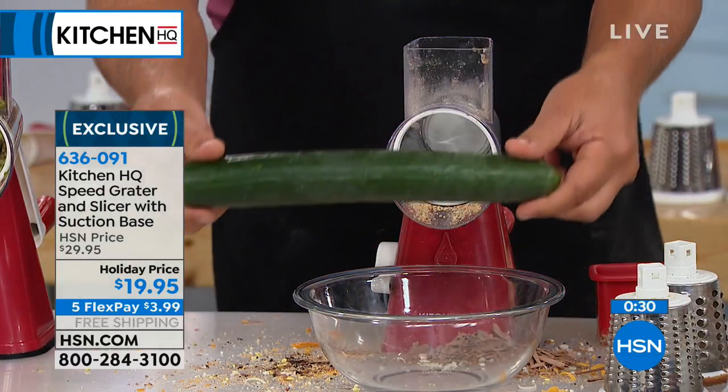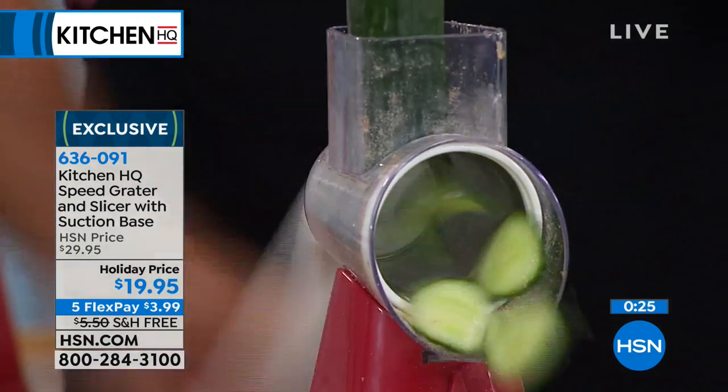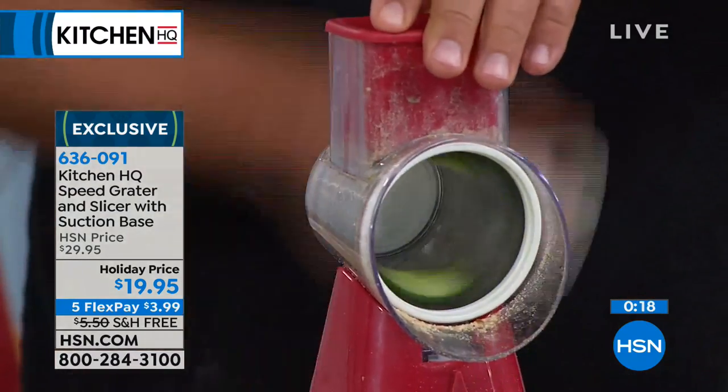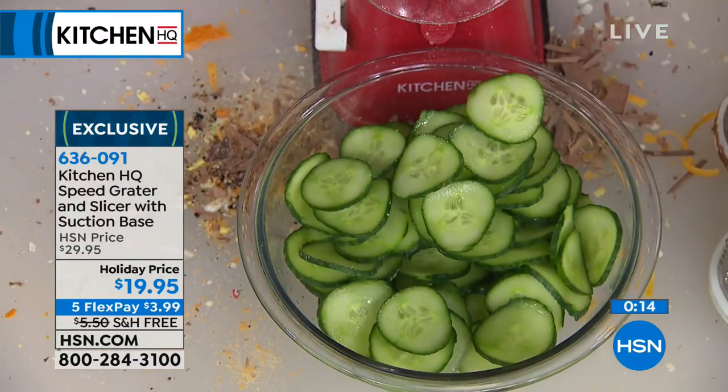I'm gonna take one of these long English cucumbers, put it in the top, and watch this. Cucumbers for pickles, okay? You'll love it for pickling. Bread and butter pickles, cucumber salad. You can nickel down carrots for canning. You can slice beets for pickling. I mean, it does so much work so fast. Look at that, a whole bowl full of cucumbers.